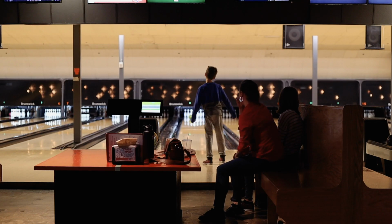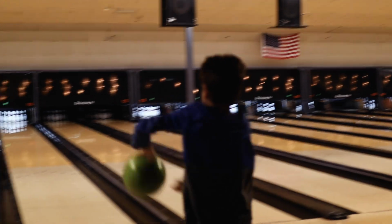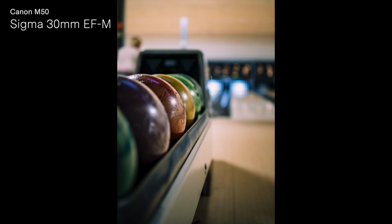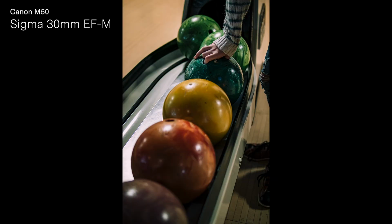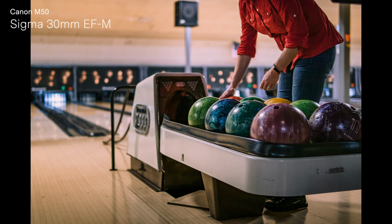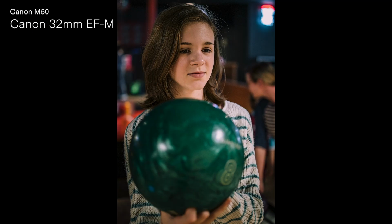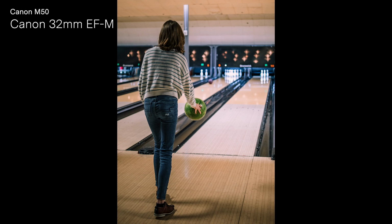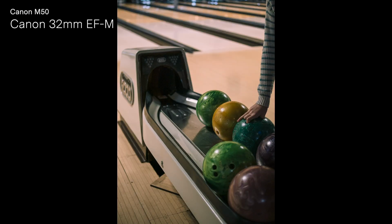Over the course of an afternoon, I split my time between the Sigma and the Canon and captured lots of photos and a few videos. Overall, both lenses were a joy to use. I was able to raise the Canon M50's shutter speed to freeze motion, while at the same time keeping ISO levels down thanks to the large f1.4 maximum aperture in both lenses. The lighting in the bowling alley wasn't the best, but I got surprisingly good results in an environment which can be super challenging for small crop sensor cameras like the Canon M50.